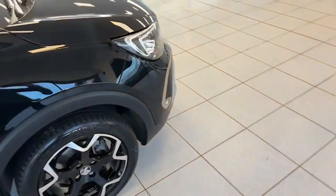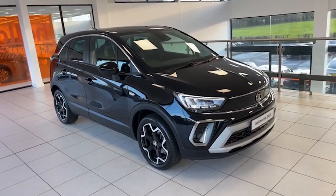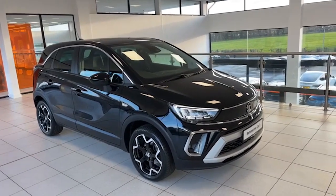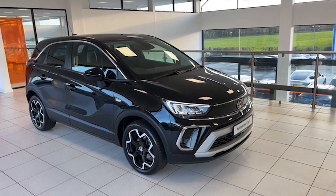So there it is, folks. Super, super value. August 2021, new model. Vauxhall Crossland 1.5 turbo diesel. It's the Elite. It's automatic. It's just done 31,000 miles. Comes with a full service history. We've just serviced it as well.